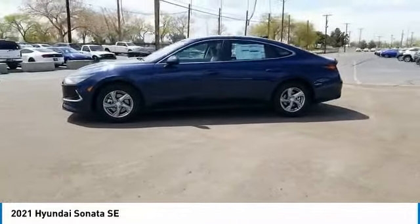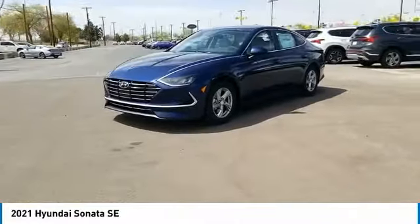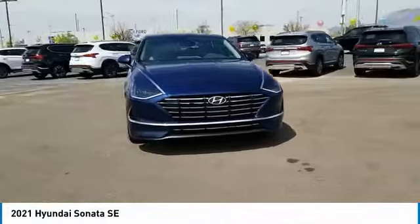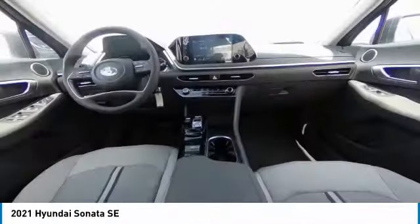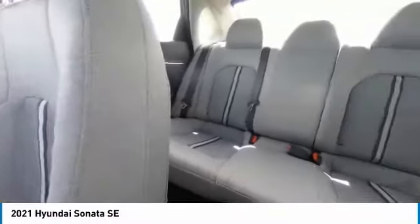This vehicle has less than 100 miles. Here are some of this vehicle's great options: tire pressure monitor, electronic stability control, alloy wheels, aluminum wheels, brake assist, traction control, stability control, daytime running lights, remote keyless entry, engine immobilizer.